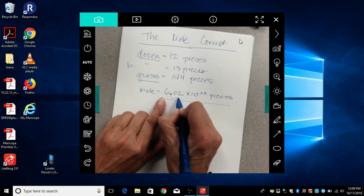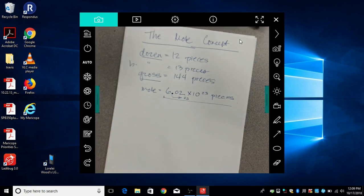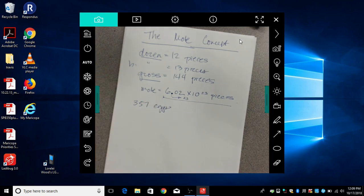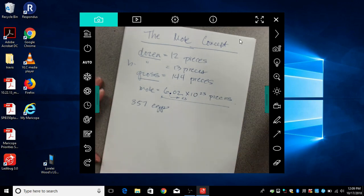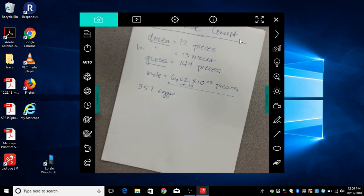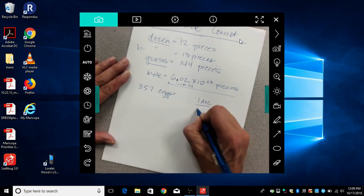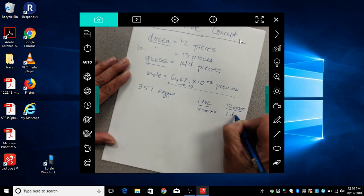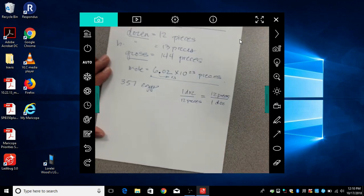You have to take this decimal and move it 23 places to the right with 21 zeros after it. And that's because we're talking about itty-bitty, tiny things like atoms and molecules. So when you're making conversions, say for example I had 357 eggs. We're just going to use these as an example. I have 357 eggs. Could you tell me, by looking at that number, how many dozens there are? Well, not by looking at that number, you can't. You'd have to use a conversion factor. And the conversion factor is 1 dozen is 12 pieces, or 12 pieces is in 1 dozen. And both of these are equivalencies that can be used in similar ways.